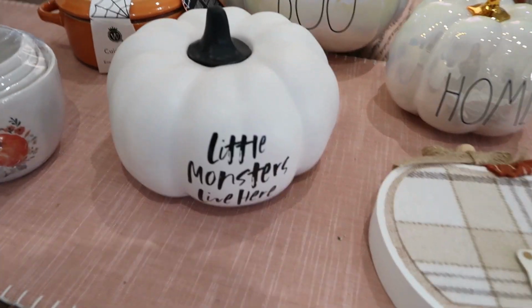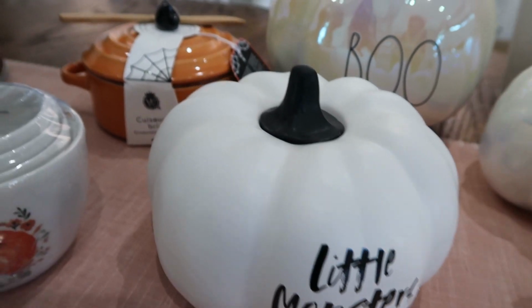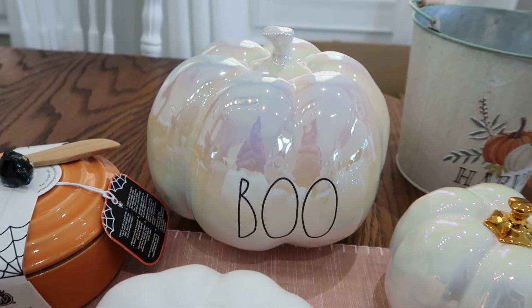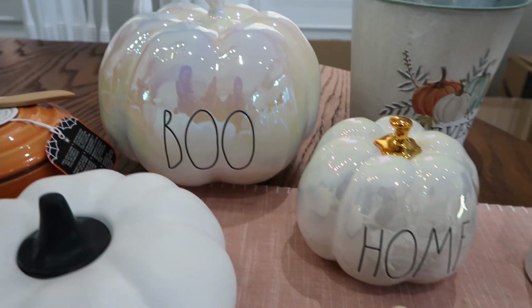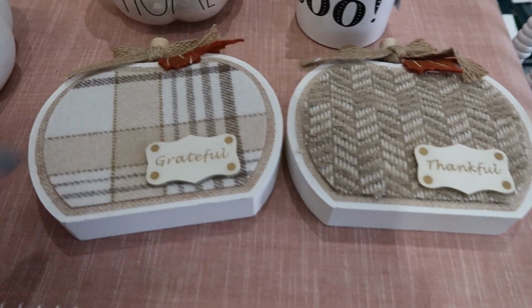This little pumpkin, how cute is that? Little monsters live here. Very accurate. This is a Brie dish. I do not like Brie, but I love the dish, so I will find something else to put in it. Some Ray Dunn, of course. I love these iridescent pumpkins.